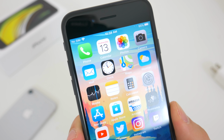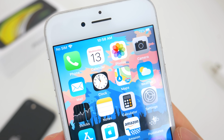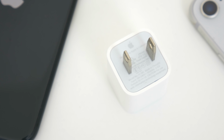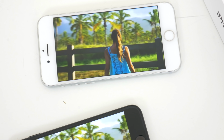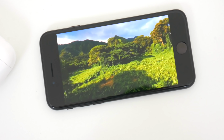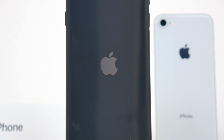And the actual battery itself is the same capacity in both phones, 1828 milliamp. So far in my time using the SE, I just haven't really noticed any better battery life, and I don't necessarily think you should expect that either. The dual stereo speakers are also the same too, one down below and one in the earpiece. Once again, nothing wrong with the setup as a whole, but if you wanted anything better, it isn't here with the new SE.